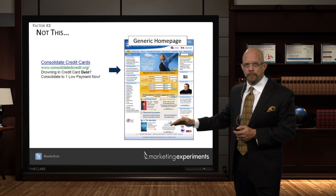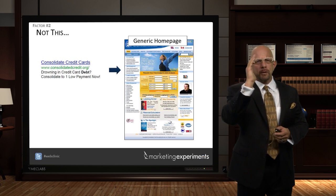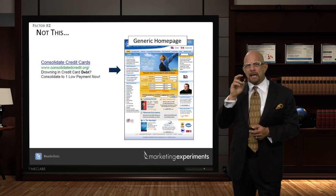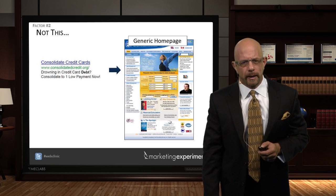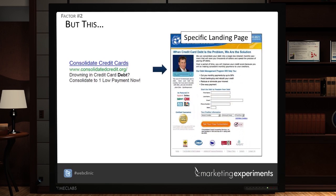And we look again. On the internet, we eliminate confusion by using a little green arrow at the top of the screen. It's different than many other areas. And so you can't afford to let someone terminate your opportunity with a single click of a mouse. You've got to get this part right. So not this, but this. A specific landing page that connects precisely to the messaging in the ad, which produces a dramatic gain.